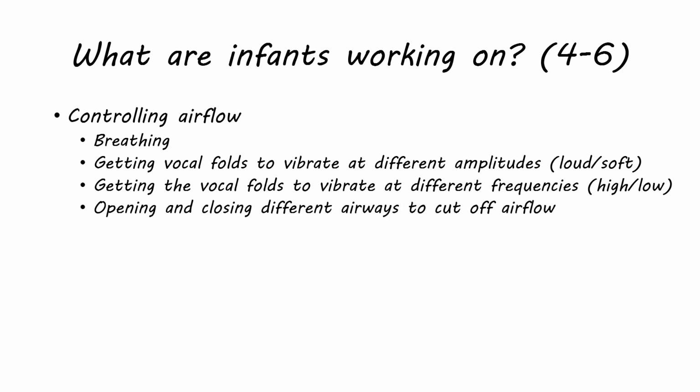They're also learning how to open and close different airways to cut off the airflow. So this includes learning how to make sounds that are purely oral by cutting off their nasal passage, learning how to make sounds that are purely nasal by cutting off their oral passage, right? So this is how to make a ng sound as opposed to a g sound, right? And they're also learning how to close off their mouth completely.